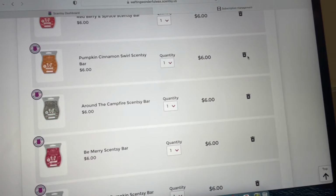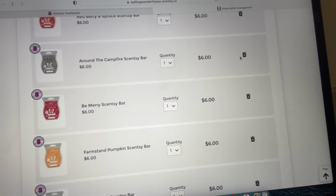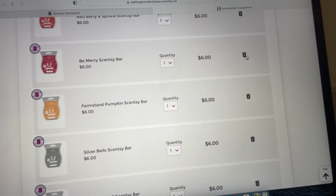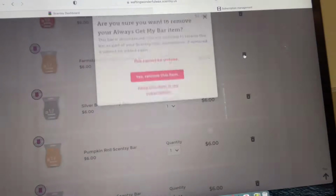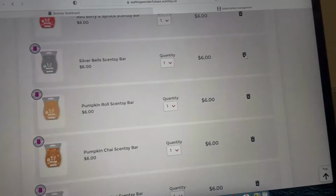Pumpkin Cinnamon Swirl came back. I wasn't too surprised about that one. Around the Campfire came back, which people will be very happy about. Be Merry came back. You can see I really took this whole clubbing the whole catalog thing seriously. Farm Stand Pumpkin came back. That one is so good. Silver Bells came back. That was from my kids.